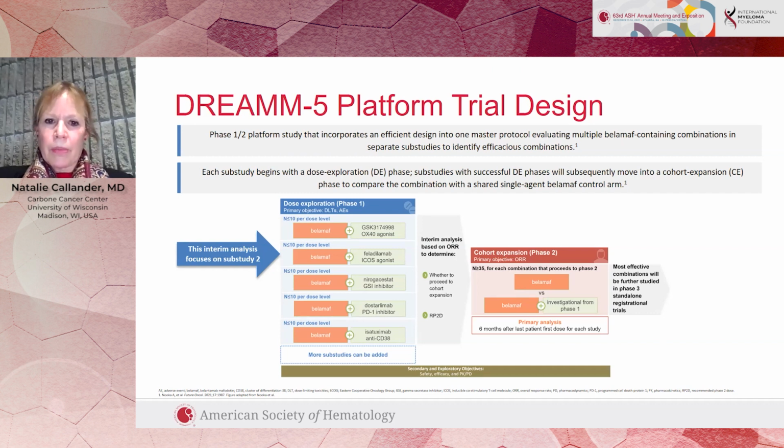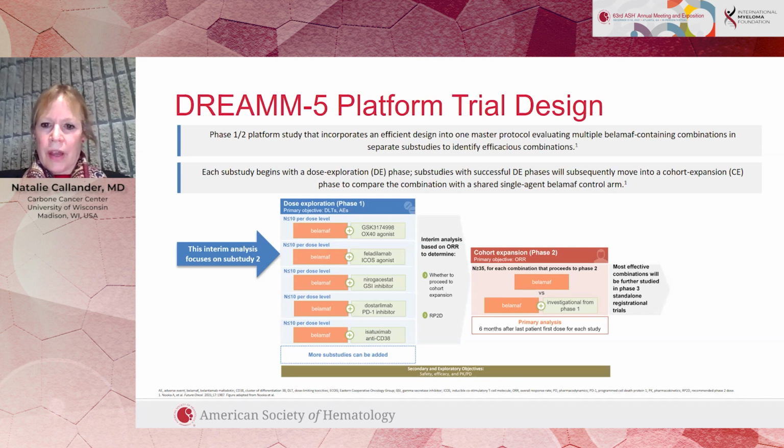So the DREAM-5 study is a really neat design because what it means is that you can take combinations with belantamab and test them in a very straightforward way in what we call dose exploration phases. And so because it's one protocol, that means that you don't need to keep opening protocol after protocol. You can just add in more combinations that look promising. And on the left here, there's some of the combinations that are undergoing testing. And I am presenting data on the feladilimab, which is the ICOS agonist.